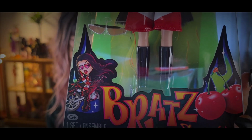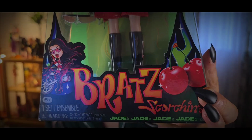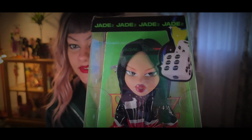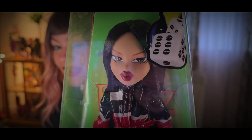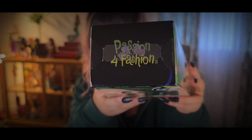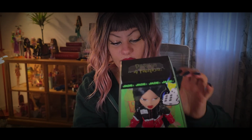And I feel like that was such a wasted opportunity. She has cherries on the bottom corner here, and then some dice with rat's lips on the dice in place of black dots. We can see her at the side of the packaging and also on the other side. And then we do also have some racing flags, and it says Passion for Fashion, and then we also have the handle at the top.